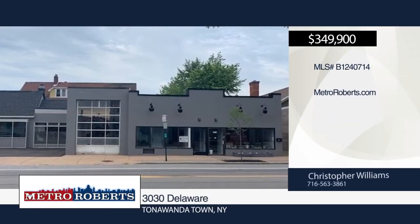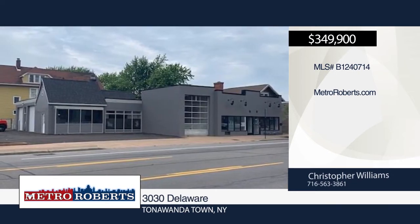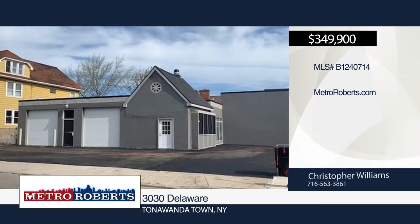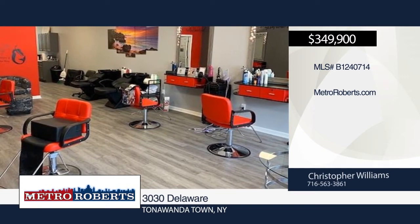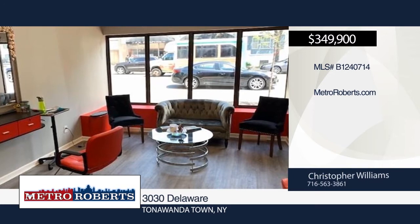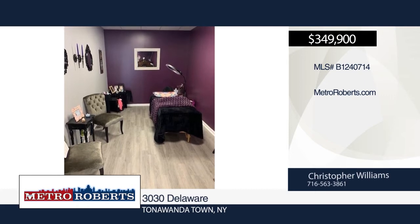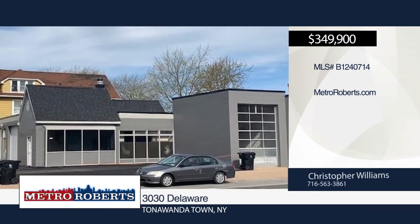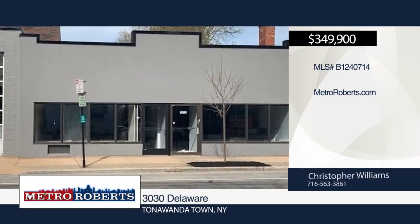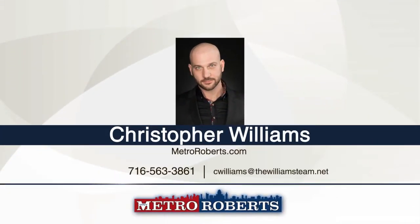Don't miss this prime Village of Kenmore 3-unit commercial property located on a busy stretch of Delaware Avenue. The property consists of 2 3,000-square-foot retail storefronts and a 3,000-square-foot 3-bay garage. Each unit rents for $1,500 a month plus utilities for a total potential of $4,500 per month. The salon is currently rented on a 3-year lease at $1,500 a month. The other 2 units are vacant in case new owner wants to occupy one. Everything in the building has been updated, including new roof, furnaces, central AC units, plumbing, and hot water tanks. This turnkey property is for anyone looking to add cash flow, rental, or move your business to a ready-to-go location on highly visible Delaware Avenue. For more information, contact Christopher Williams.